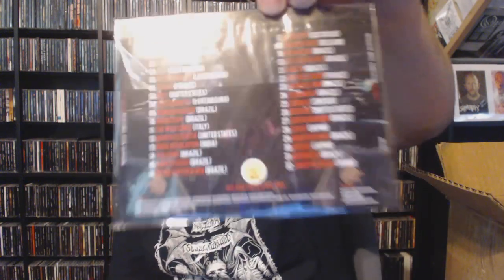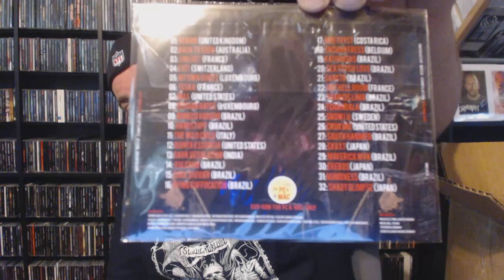This says Imperative Music Volume 13, the Global Metal Compilation. So, highlighting some bands apparently from all over the world. There's quite a few bands on here. There's 32 tracks. And I don't know, there's a lot of bands on here that I'm not familiar with. There's a few that I am, but there's a lot of bands that I do not know. So hopefully I can find me some new stuff on that. So looking forward to checking that out.